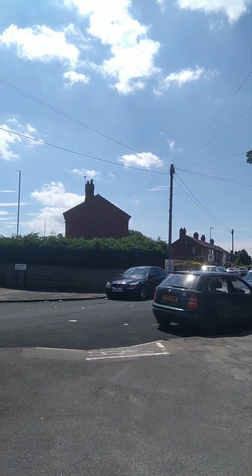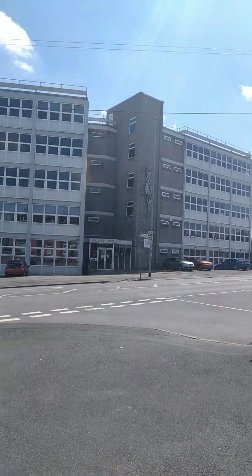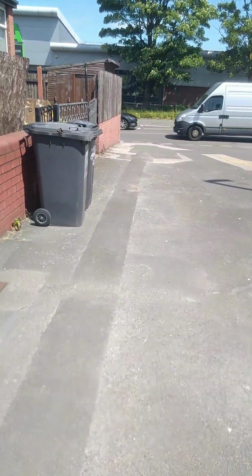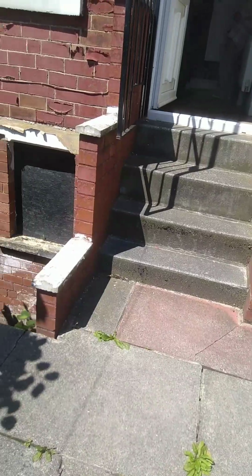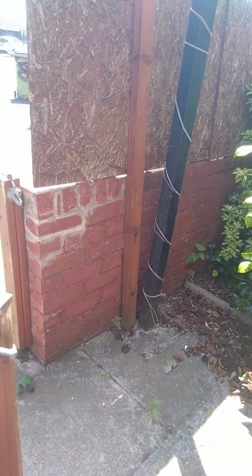And as you can see, the parking isn't an issue. We have a small courtyard at the front of the property. Right, let's go inside.